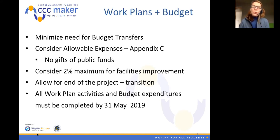And remember too, the other provision that we brought in at the beginning of the project, which is a maximum of 2% of your awarded amount per year on facilities improvement. And most people have done that work now, but if you are looking at additional work, electrical, plumbing, etc., please be aware that 2% of your award for year two is the limit for that.